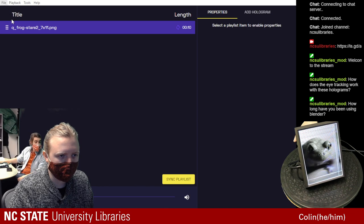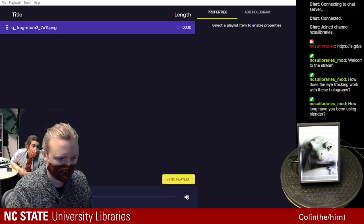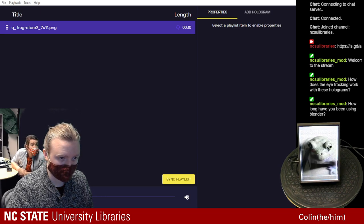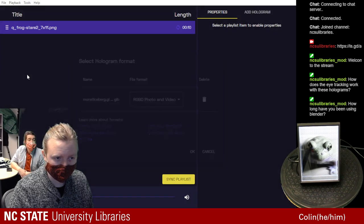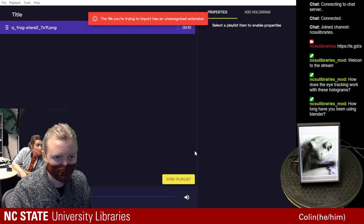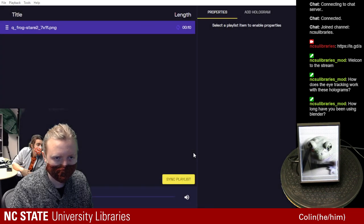So, file import. How do I do this? It's a drag and drop, I think. It's drag and drop? Okay, yep. So it should be open in File Explorer? Yep. Oh, come on. All right. Let me get in there. RGBD photo and video. Yeah, we weren't quite sure what to do, I think. Unrecognized extension. All right, I'll try it again. That seemed to work. Maybe.